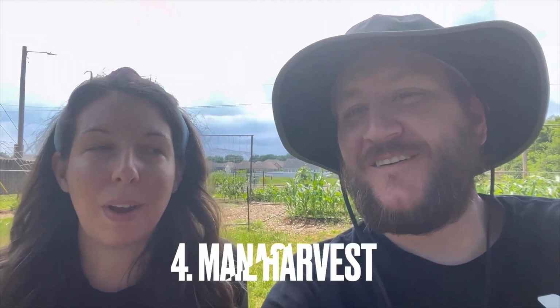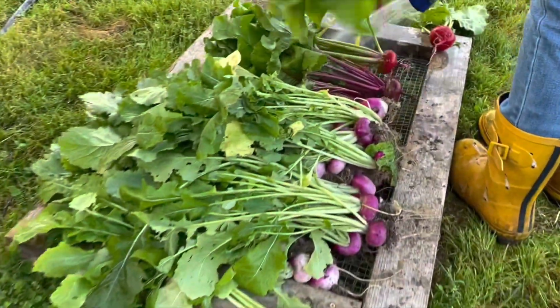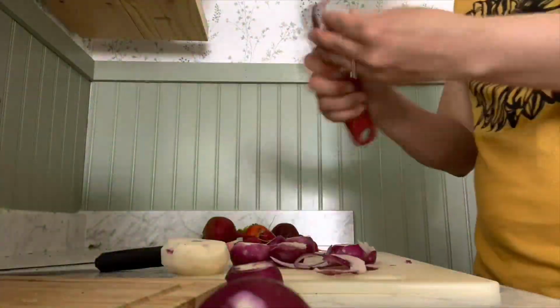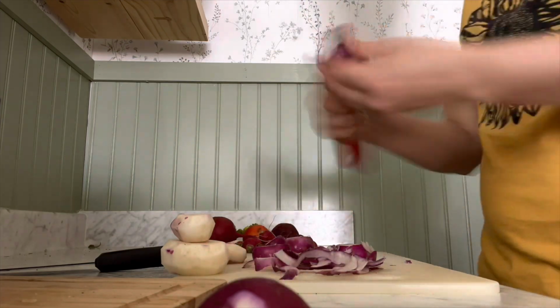All right, so number 4: we are learning how to manage what we harvest. This comes in a couple of different ways. Once it gets pulled from the ground, you have to deal with it. One of the things that means for us is you've got to wash it, and if the greens need to be removed, there are steps to it.